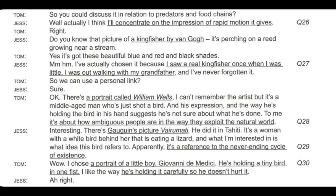Oh, so we can use a personal link? Sure. OK. There's a portrait called William Wells. I can't remember the artist, but it's a middle-aged man who's just shot a bird. And his expression and the way he's holding the bird in his hand suggests he's not sure about what he's done. To me, it's about how ambiguous people are in the way they exploit the natural world.